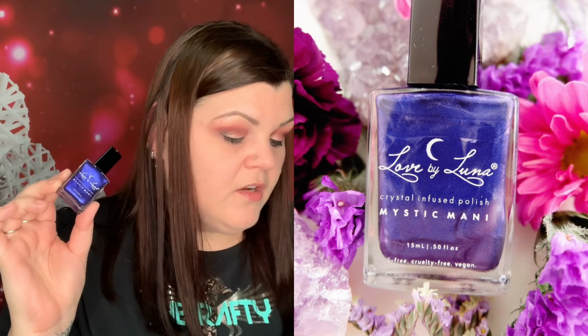Paint your nails with it to invoke deep introspection, clarity, and tranquility. And this is valued at $18. You can use the coupon Luna Goddess to save 20% off at lovebyluna.co. All right, let's see what color this is.